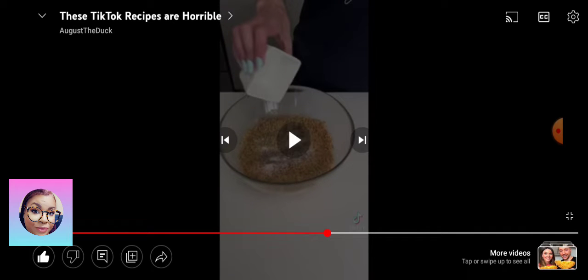Wait a minute. Is she talking about toppings for the macaroni and cheese? It doesn't need a topping. I've never eaten homemade macaroni and cheese with a breadcrumb topping.